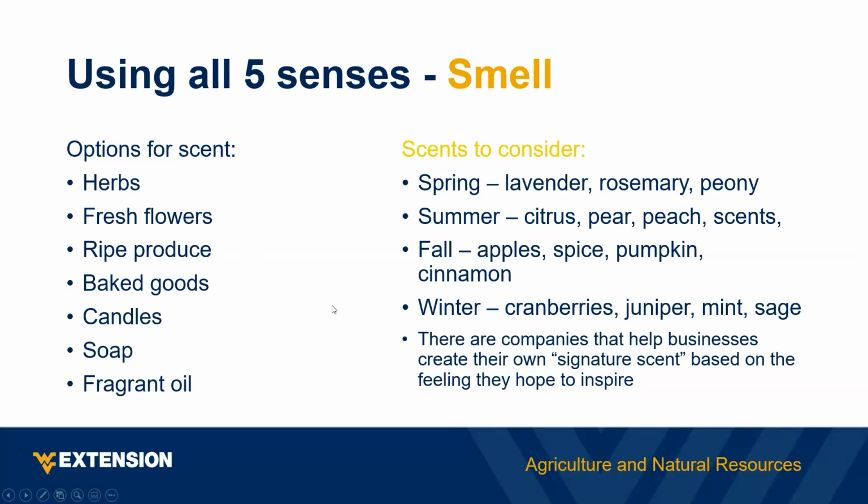So all of those things can help evoke that memory. Remember, we are selling an experience. So evoking that memory from childhood or something familiar or positive can help increase your sales.